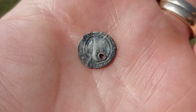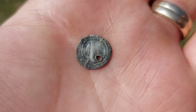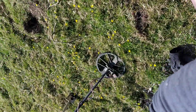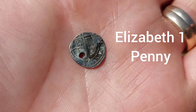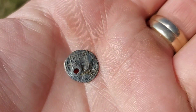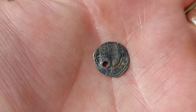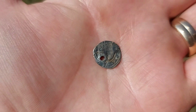Right, so we've given it a bit of a clean up. You can make out a bust, and it's Elizabeth. Very tiny. So I think it's a penny. Very nice. Well chuffed with that. So it's got a hole in it, so it must have been kept on a chain or something like that. Probably to stop them losing it. That's small.